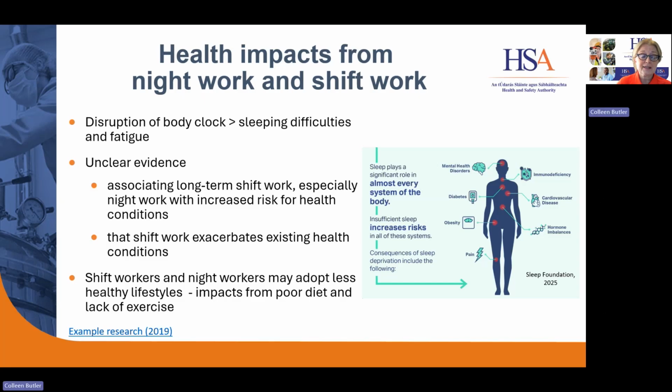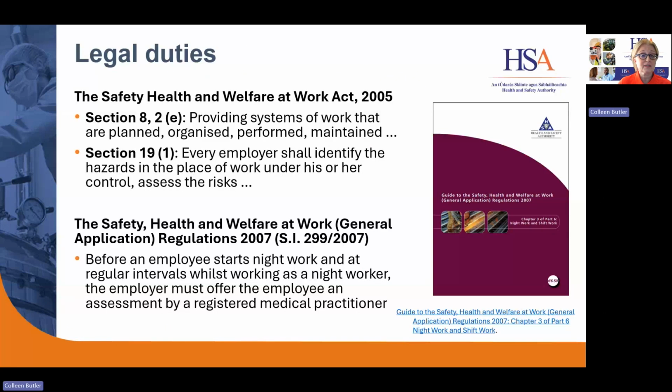Okay, so the next slide, I'm not going to spend lots of time on this because many of you will be aware of the legal duties and the 2005 Act, but fatigue falls under Section 8, providing systems of work that are planned, organised, performed, maintained, and of course Section 19 around risk assessment. Other relevant sections are in the general applications.